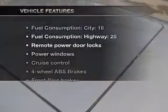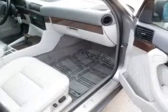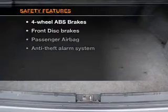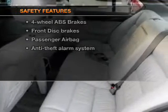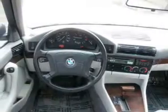Plus, enjoy these notable features that are included in this vehicle. Air conditioning, power door locks, power windows, power steering, cruise control, power mirrors, an alarm system, and AM/FM stereo. If safety is a high priority, rest assured knowing that these top safety components are included. Passenger airbag.